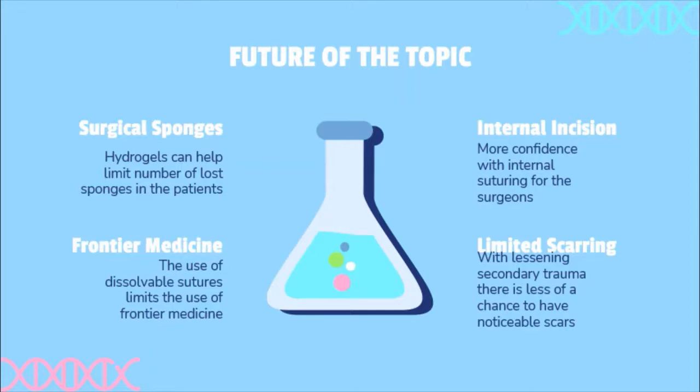Another possible factor of this is deeper internal incisions, since the strongest types of suture material aren't necessarily degradable in the body. And so going in there and learning more about the different stresses that each of the sutures undergo, and learning about how they can be incorporated and absorbed by the body, can actually cause us to have more confidence with deeper internal incisions with biodegradable sutures.